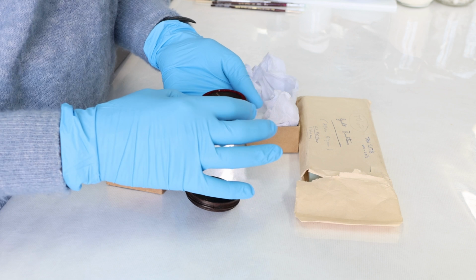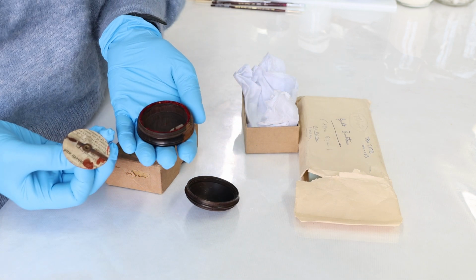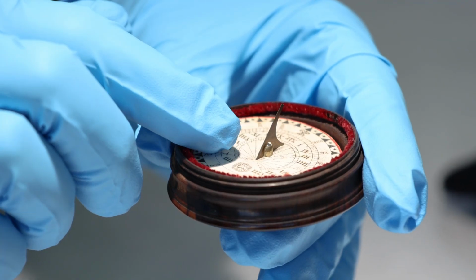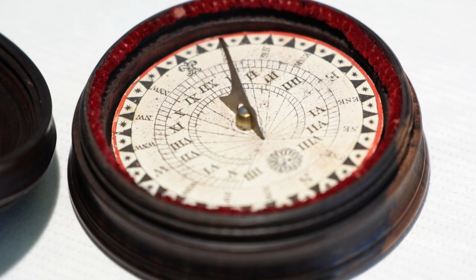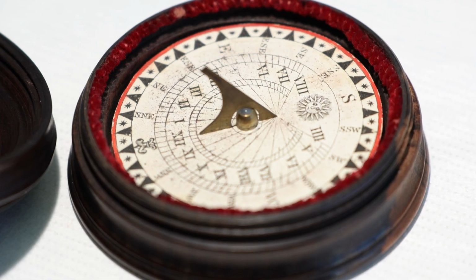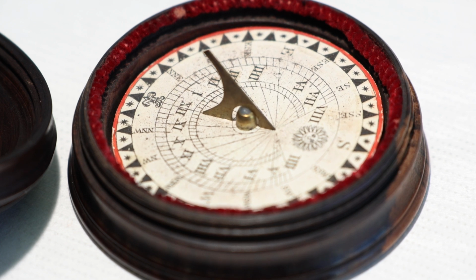When we conserve an object, we like to document the object as it arrives. So that's careful photography, a written record, and that enables us to spend time with the object and really assess what needs to be done, what are the components of the object, what are its vulnerabilities.